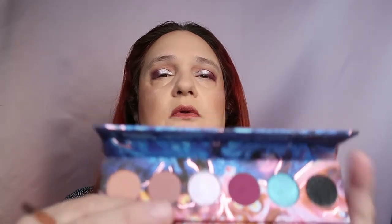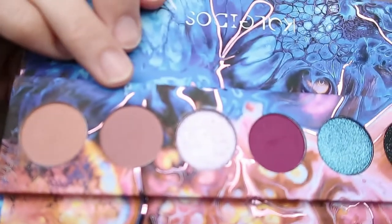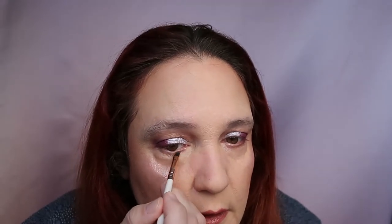Okay. Now I'm going to take an angle brush and from the darker brown here, I'm just adding to the lower lash line. Not a lot. I don't like to add too much because otherwise it will smear by the end of the day. Okay, look what happened here. It smeared. So I'm just adding this to the lower lash line, not a lot, just for definition.